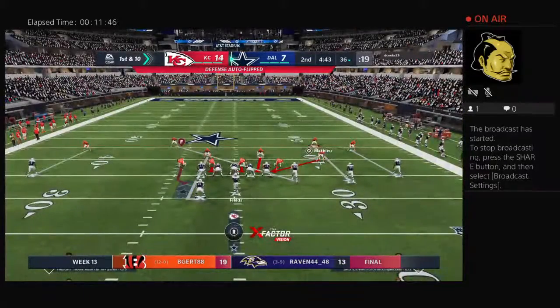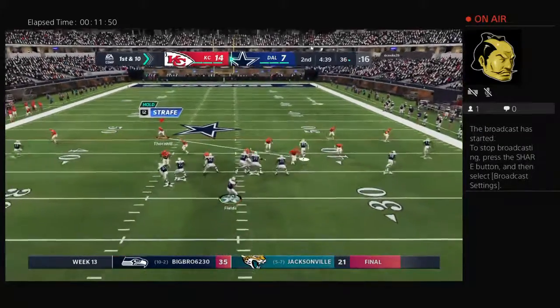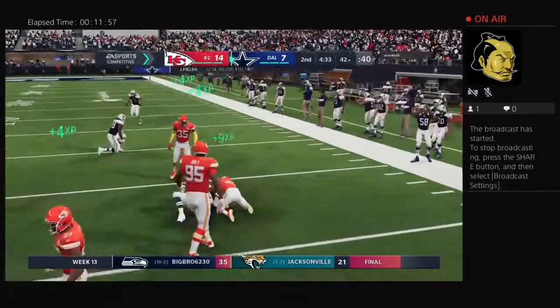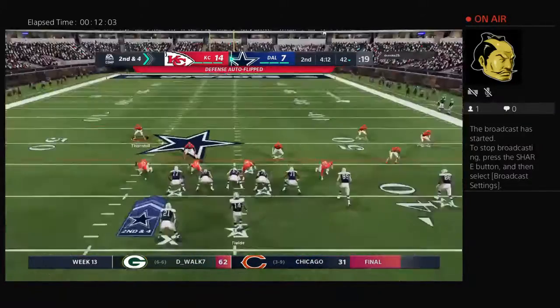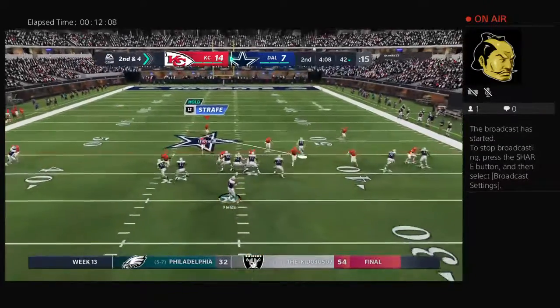So from the 36 now, 1st and 10. Out of the gun, they'll look to throw. This to Jarwin. A gain of 6 there on first. Nice rhythm throw there on 1st down. He located his tight end, made a nice easy pitch and catch. Hoping he can break a tackle or two. Wasn't able to do that there, but still good yardage.